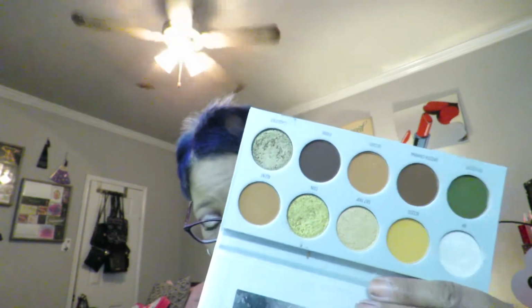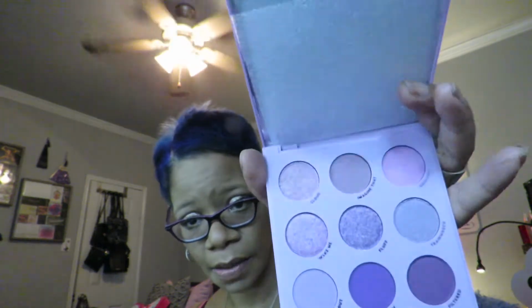So in addition to these two, the Alyssa Edwards and the Prism palette, the randomizer picked affordable indie. So the first one I'm going to be playing with is Jaclyn Hill, Armed and Gorgeous. This is to determine whether I want to keep it or not. I'm going to be playing with the Lilac You a Lot. This is to determine whether I want to keep it or not, because it is a little light, so I don't know how it's going to show up on me.